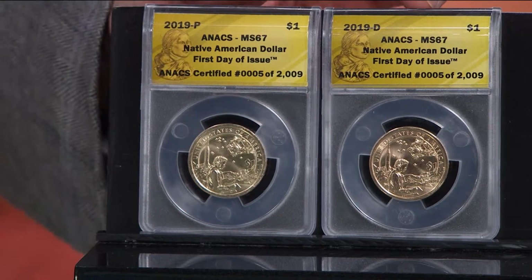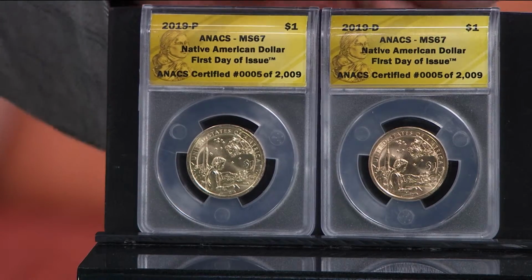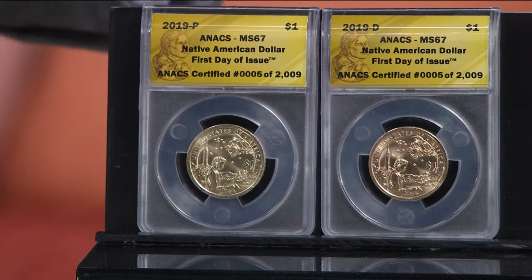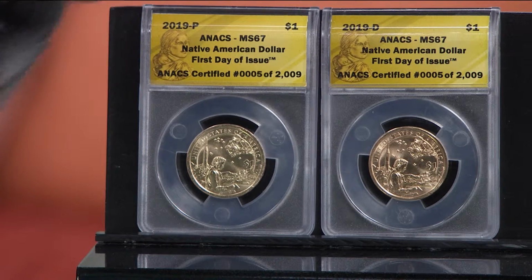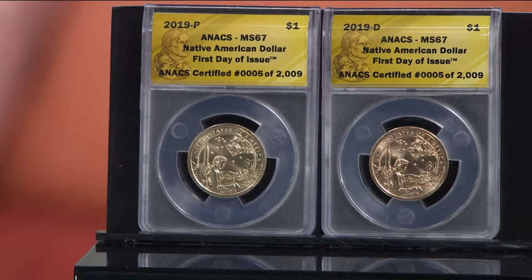Mint State 68 is the highest grade. I have a couple of pairs of those that I may make available next time we're on the air. They're going to be probably $300 or $400 for the pair, something like that, because we graded thousands and thousands of coins. We got 2,000. I think we probably graded about 5,000 of each coin, would be my guess.